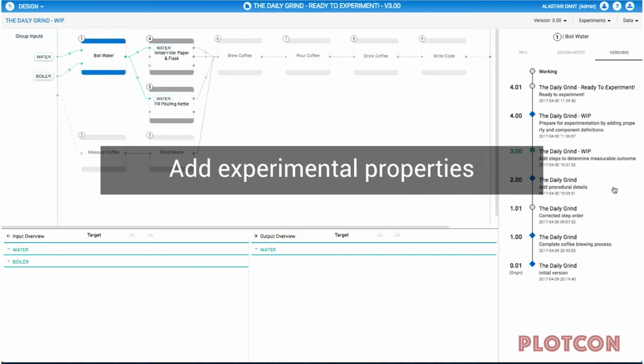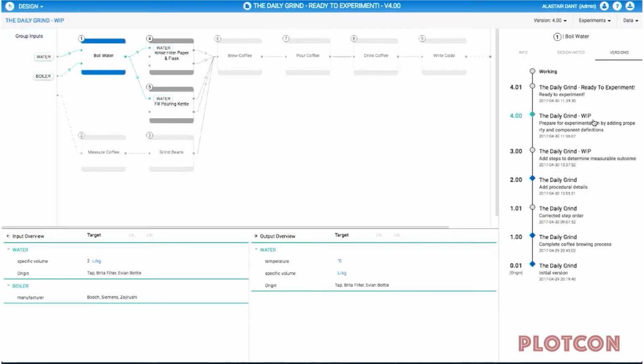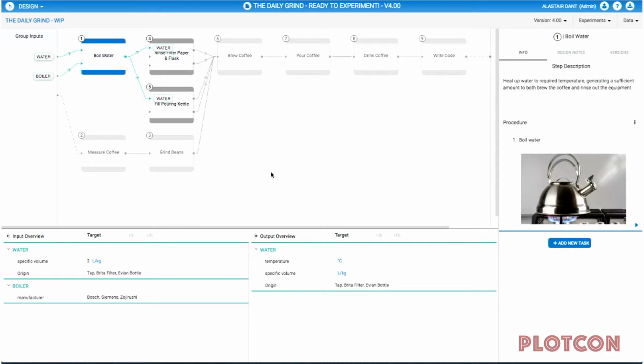So if we now look back in the version history, we can go to a slightly more enhanced version where a series of properties have been added to all of the resources. You'll see in the panel on the bottom here, there's quite small text, but there's, for example, a volume for the water. There's a manufacturer for a boiler. There's the origin, whether it's tap water or filtered water or Evian. There's the temperature of the boiled water, and so on and so forth.